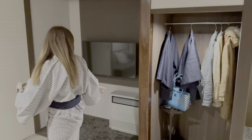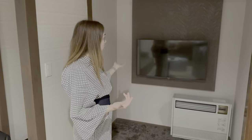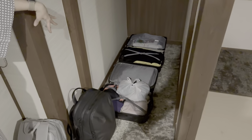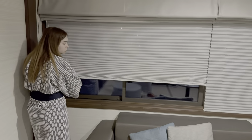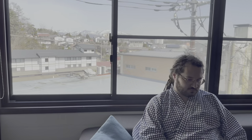Here we have the TV area and a heater. We saw lots of snow on our way here, so maybe it gets cold during the night. And here we have an area for storing luggage, which is really spacious and is good because we can open our luggages and put some of our clothes. A big, big window. I don't think you'll be able to see anything now, but I'll just insert the views from morning. But it gets a lot of natural light, obviously.